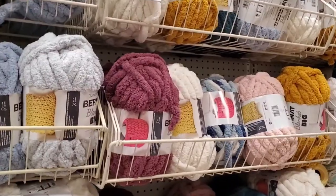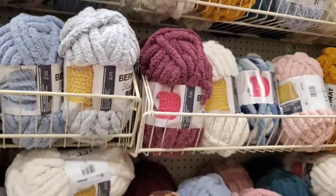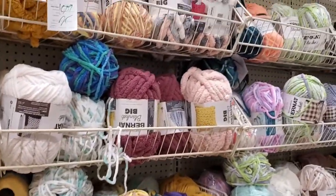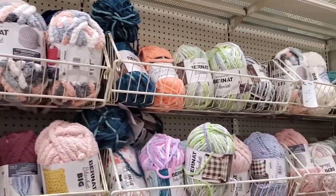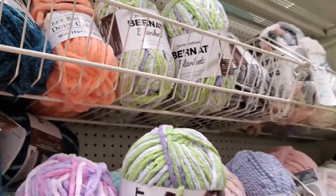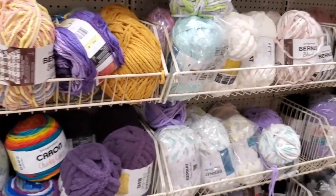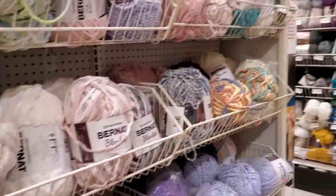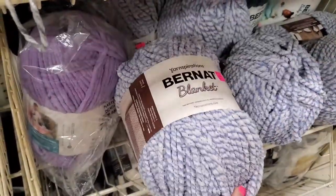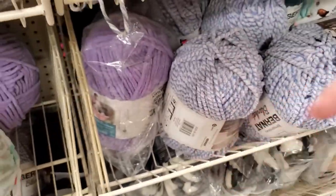All right, I could make what I was wanting to make out of this, but I'd need probably like 100 skeins. But here's some more baby. Oh, I like this color. It's really pretty, but I don't see anything on sale here, so I don't need any of it that badly. This is kind of pretty. Is it stripes or something? Well, it's only $5. Still not the color I'd want though.